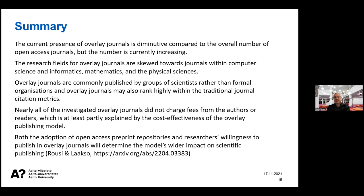And we did not yet address this, but overlay journals are commonly published by groups of scientists rather than formal organizations or commercial publishers. They are quite easy to set up as journals, and the cost of running them seems to be quite low, which is reflected in that nearly all of the investigated journals did not charge any fees from the authors or readers. And I think this is at least partly due to the cost effectiveness.